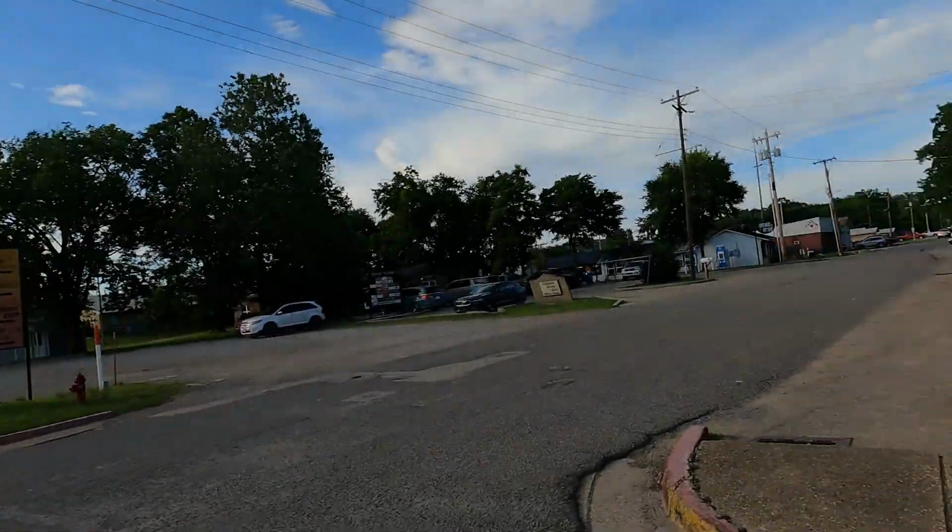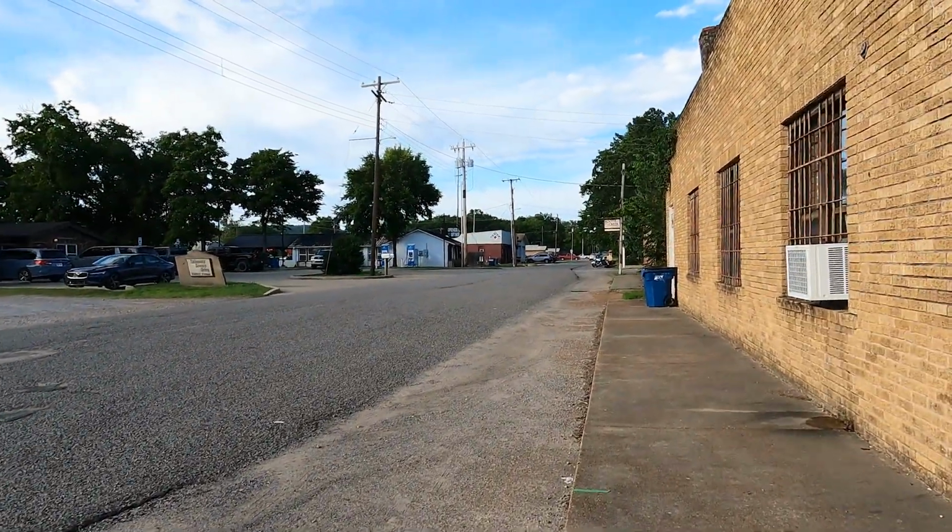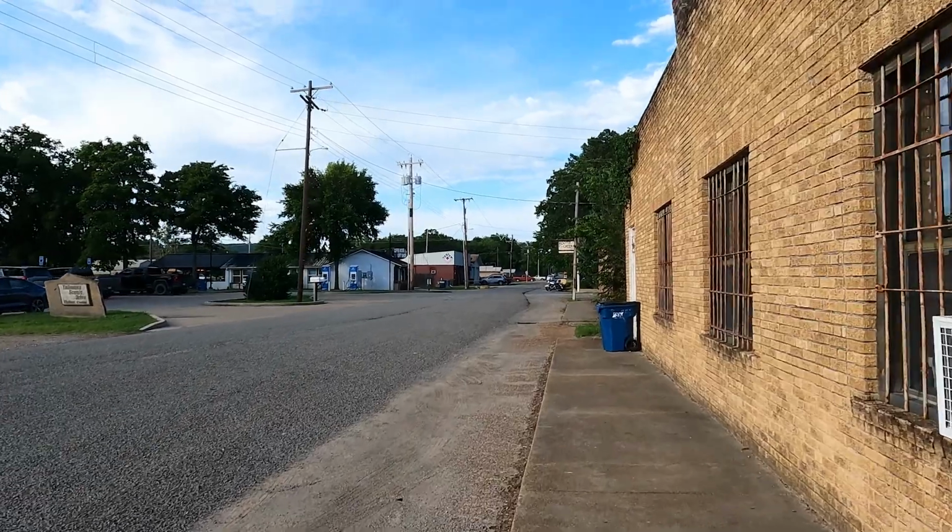Back across the road, I'm heading back down to the hotel. You can see how close I am to the restaurant that I just went to. There's the bike down there, Hootie Creek.